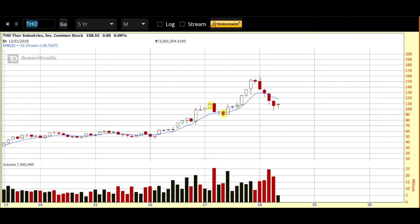But before I get into the chart now, I want to go back and just run through some of the fundamentals underneath this company. Thor Industries is in the building sector. They're a mobile RV manufacturer. They were incorporated in 1980. They manufacture and sell a range of recreational vehicles and small mid-sized buses in the United States and Canada.